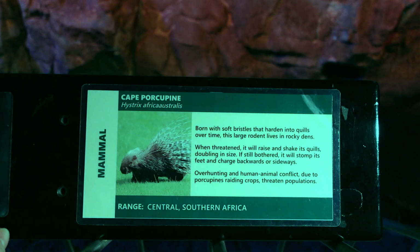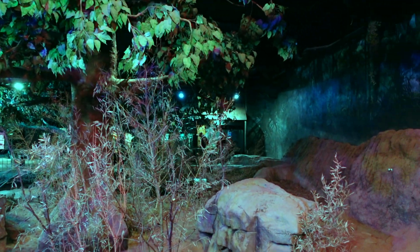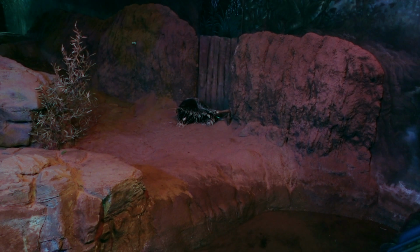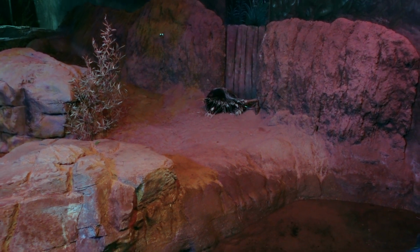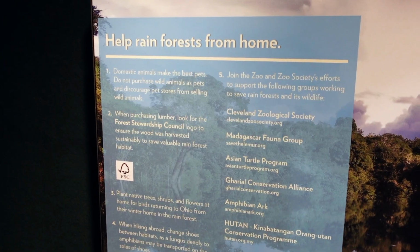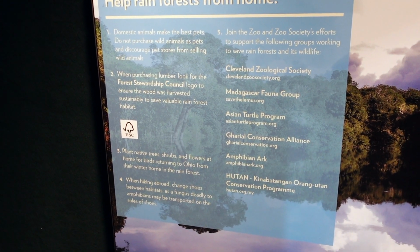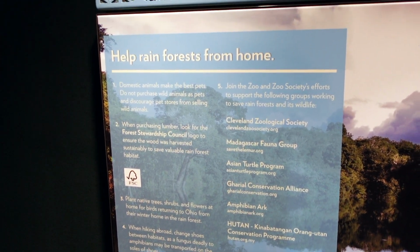Making me uncomfortable. In the midst of the rainforest that just happened, there's a Cape porcupine just chilling out in the background. Some info as far as how you can help the rainforest from home, so that way all the rainforests do not go extinct.